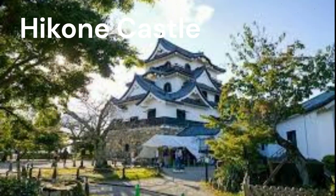Hikone Castle was built by Naomasa Ii in the early Edo period and is known as a castle with the oldest surviving castle tower in Japan. Hikone Castle is characterized by its strategic location and beautiful stone walls. Inside the castle tower, there is a museum that displays weapons and art objects, and you can learn about the history and culture of the castle. In addition, there are gardens and waterways around the castle, so you can enjoy an elegant walk.